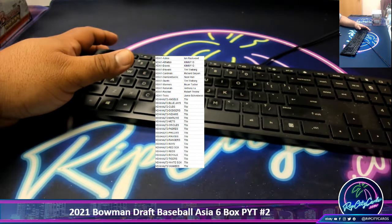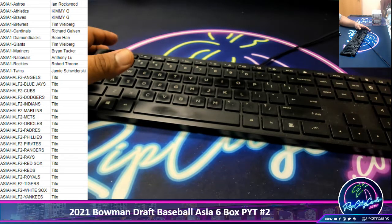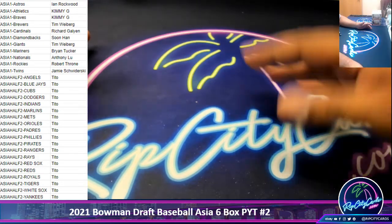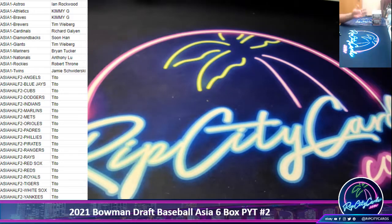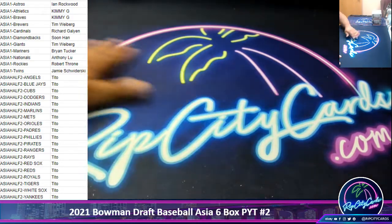Like I explained in the half case number one break, I originally had these as 12 box full case breaks. I had 1, 2, and 3, but they've been a little slow to fill. So in an effort to sell them quicker, I basically cut the breaks in half. I did email everyone about that earlier, so check your emails if you haven't already. It might be in your spam folder, but I did email everyone in the Bowman Draft Asia break.